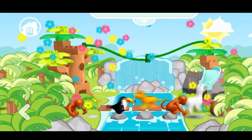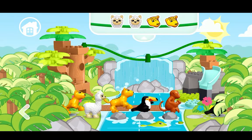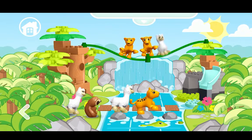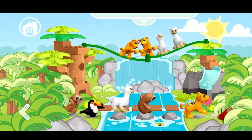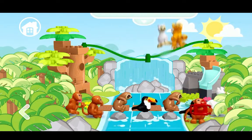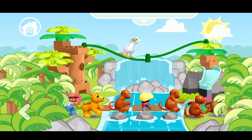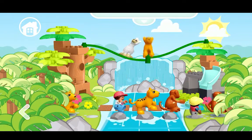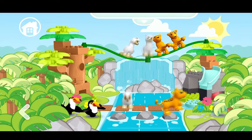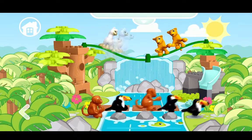And one more time. Oh, two llamas and two leopards. One leopard, two leopards, one llama, and the second llama. We need to, please sit here. Please sit here, here and here. Oh, and there. No? Why? Yeah.